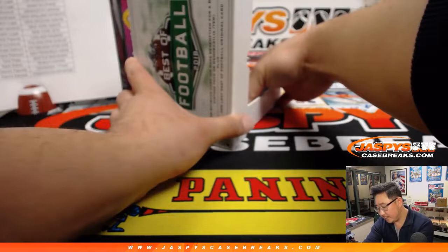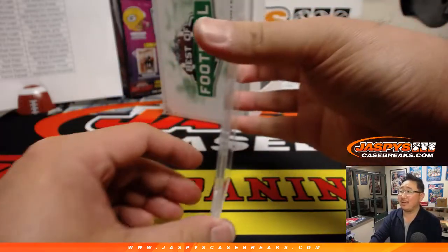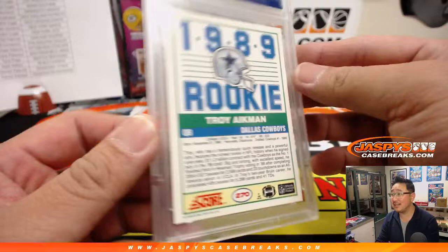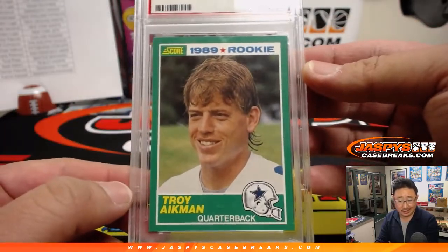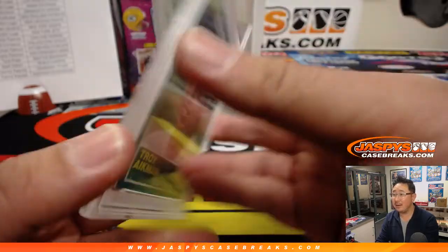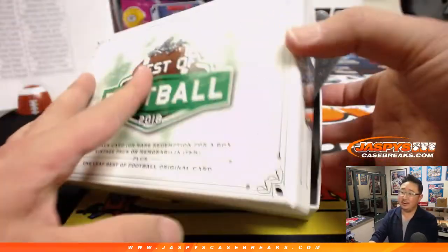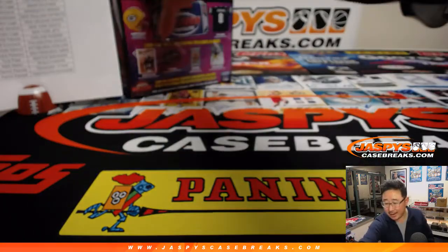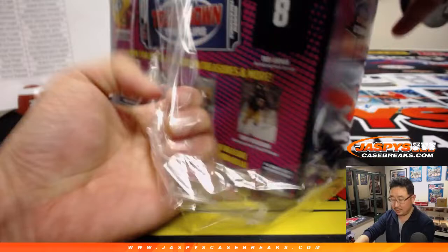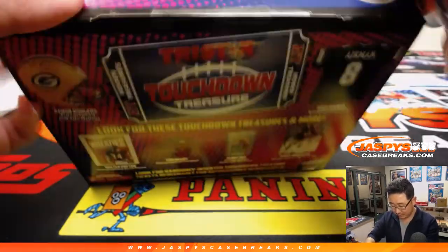And the hit is a PSA 10, 1989 Score, PSA 10. Bam, it's Troy Aikman for the Cowboys. Nice. That's Brandon. No, check that, that's Jacqueline Morales, J Mike in the chat, with the PSA 10 Troy Aikman. Nice one for the Cowboys. All right, now America's favorite game, and then the Tyreek Hill jersey randomizer. Yeah, it's huge, Rick Barker. Leaf Best of Football is pretty great.